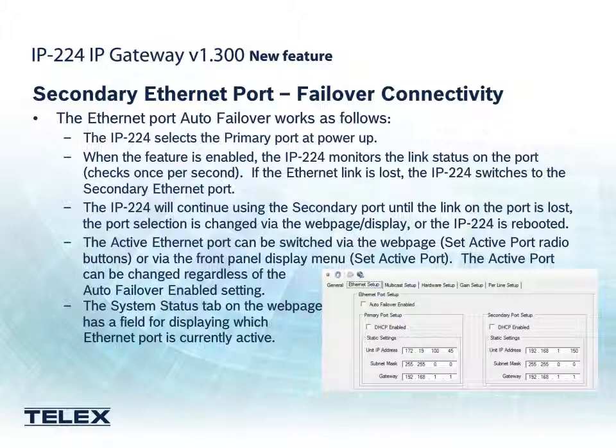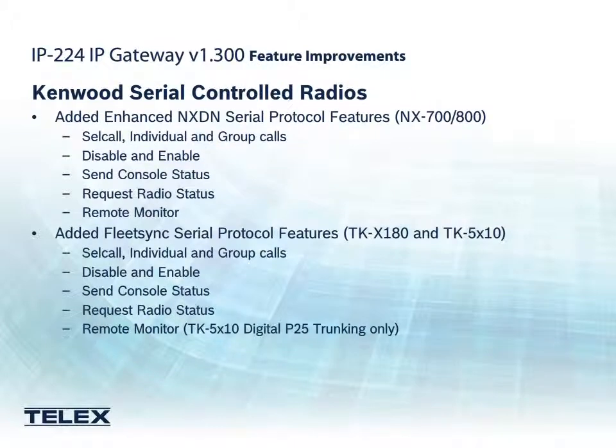The active Ethernet port can be switched via the web page or via the front panel display menu. The active port can be changed regardless of the auto failover enabled settings. The System Status tab on the web page has a field for displaying which Ethernet port is currently active. Improvements were made in the IP224 code to match the CSOF 6.5 release.